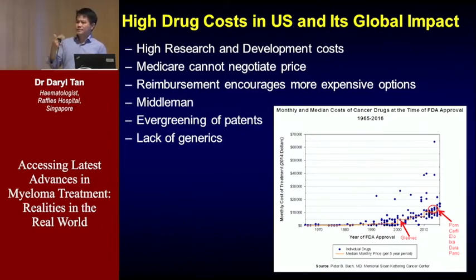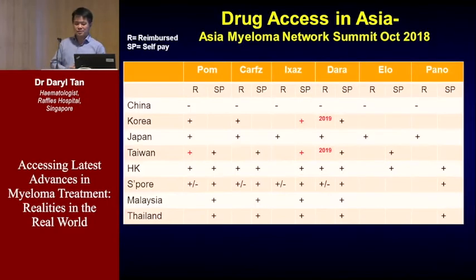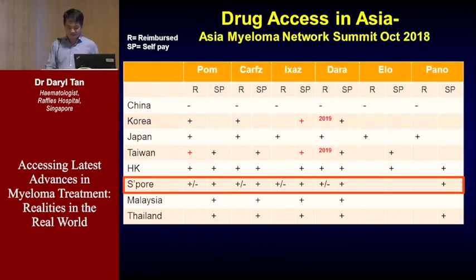Last year we had the Asia Myeloma Network meeting in Beijing. We looked at the member countries in Asia and saw how these new drugs are available in the respective countries. If you have myeloma, the best place to be is Japan, because it's all paid by the state. They have a national healthcare system, and all these expensive drugs are reimbursed. But in Singapore, to a large extent, whenever a drug is first introduced, most patients may still have to self-pay or rely on their insurance. So there isn't a perfect system in most parts of Asia.